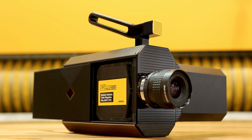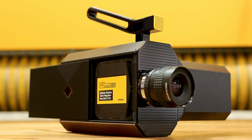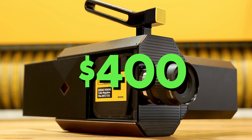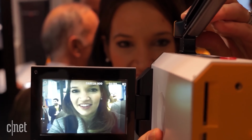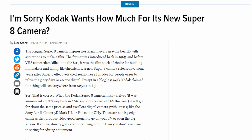What is most baffling, though, is the price of the camera itself. When the camera was first announced in 2016, Kodak estimated the cost of the new Super 8 camera to lie in the ballpark of about $400 to $750. After years of delay and multiple added features, the price of the camera was updated to be about $2,500 to $3,000, almost triple the price of the original estimate, a price tag which Super 8 fans and even some online publications like Gizmodo have criticized.